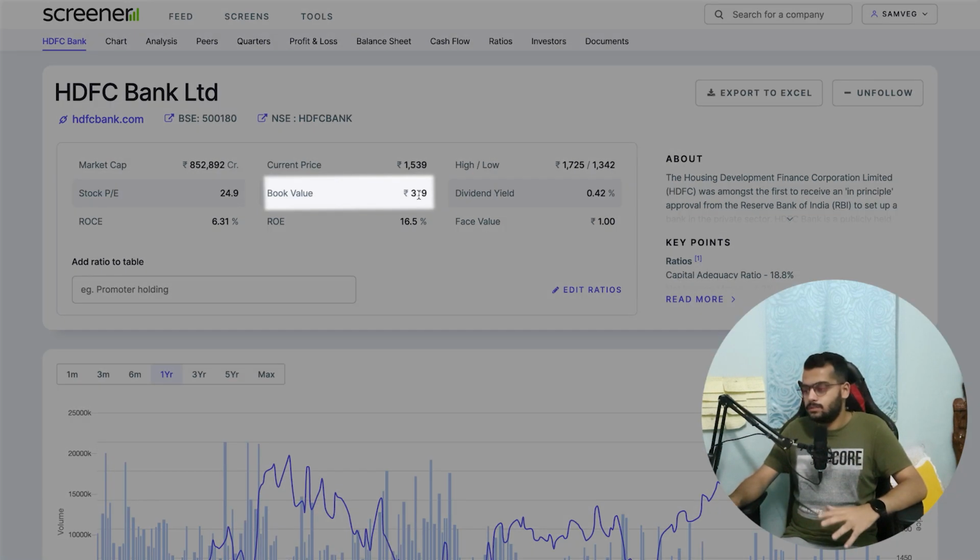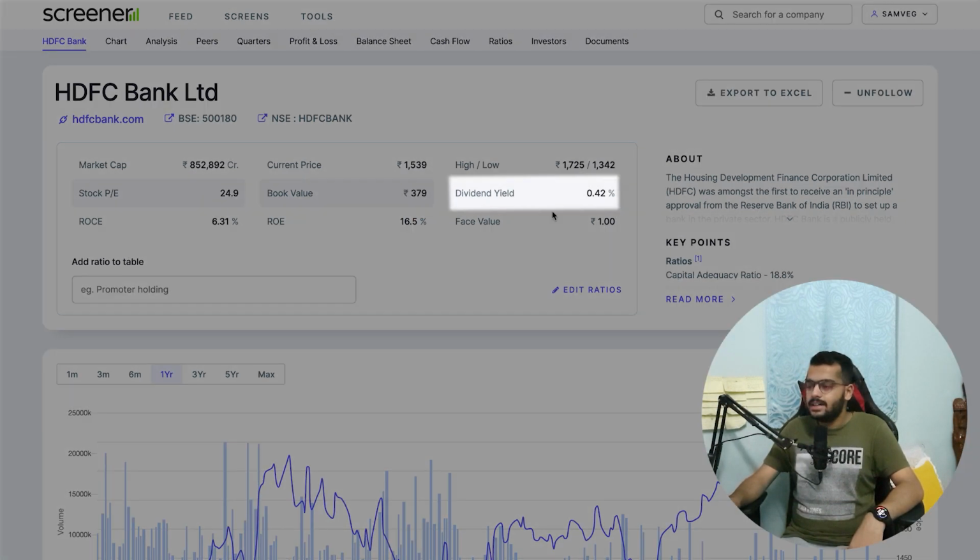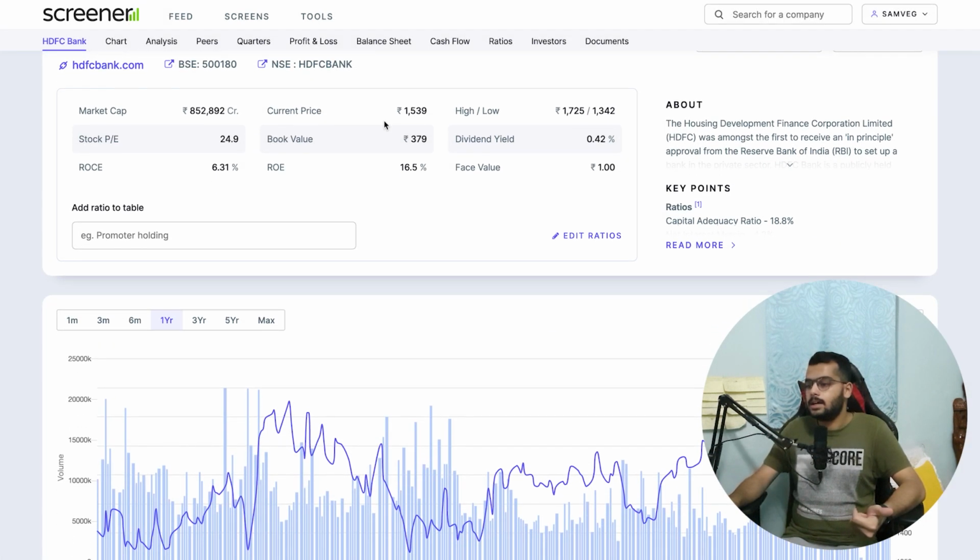Then it has a book value of 379. That means it is trading at approximately 4 times its book value, which is fair right now. And return on equity is 16.5%, which is decent, right? Dividend yield is low, but that's totally fine, because I am betting on the stock prices to rise, and I'm not investing in this particular stock for the dividends, right?